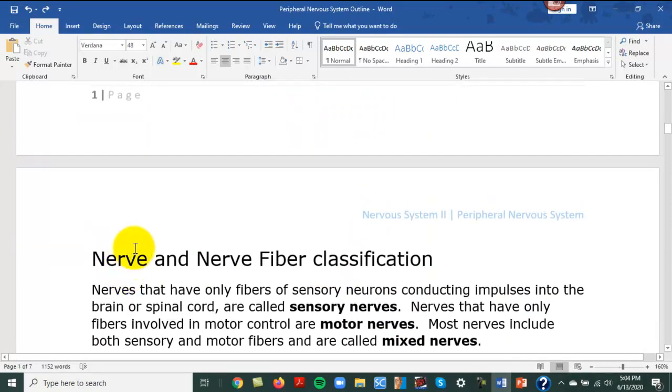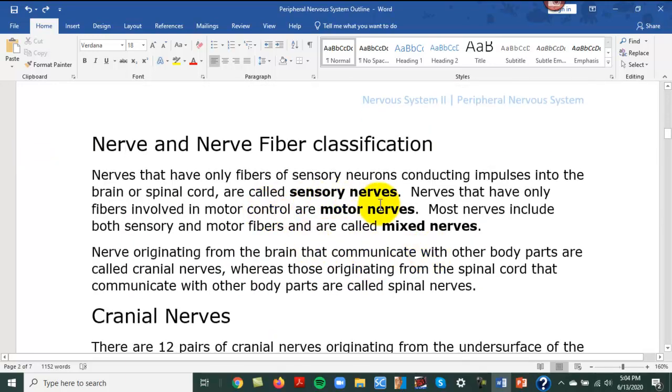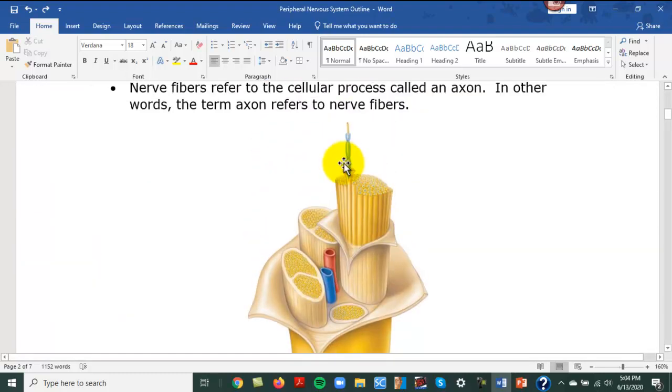Okay, so as far as classification goes, we kind of talked about this. Sensory nerves are carrying information into the brain or spinal cord. Motor nerves are going away from the brain or spinal cord. Some nerves are mixed, which means they contain both motor and sensory axons or nerve fibers. So this thing sticking up, they may have some axons from sensory nerves, unipolar neurons that are associated with a peripheral body part. And they also may have some motor neuron axons that are coming off the spinal cord.